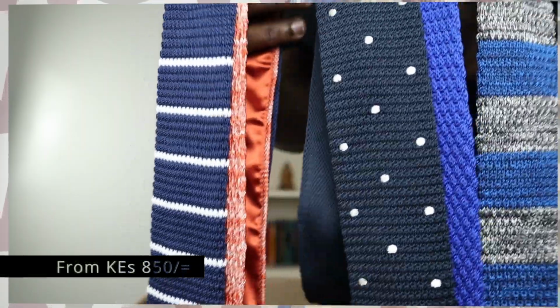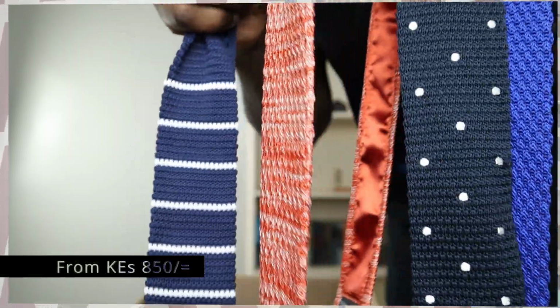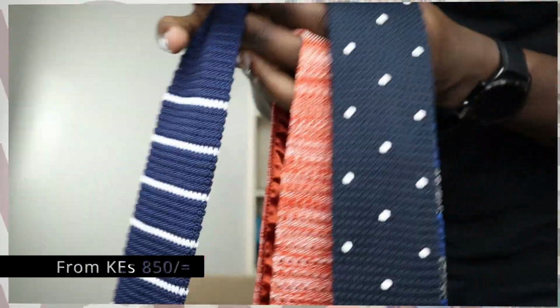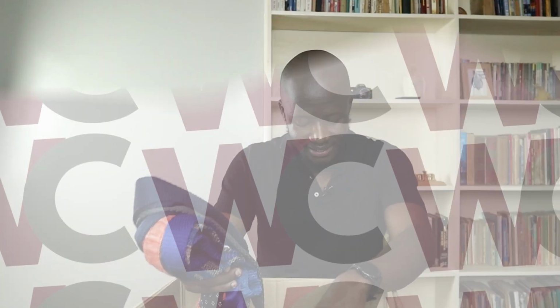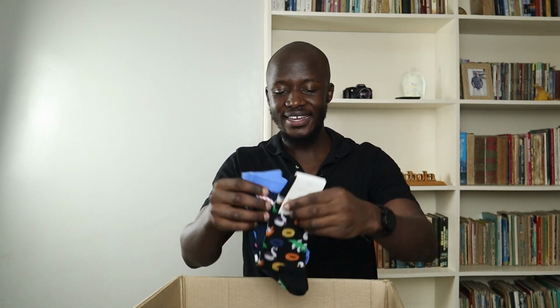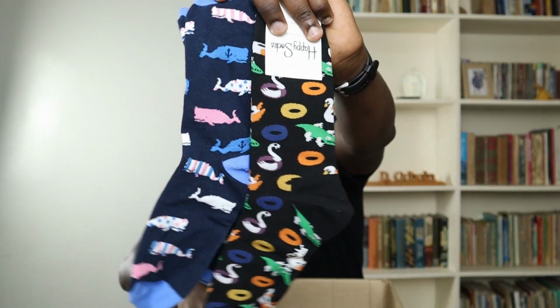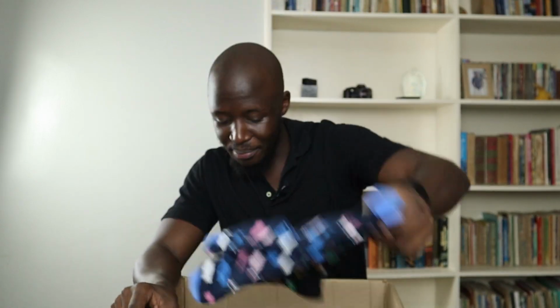Up next, we have a lot of ties. They sent me so many ties. These are knit ties. True to Edge Clothing character, they sent me a lot of socks. Lots and lots of happy socks. Very interestingly printed, very bold prints.